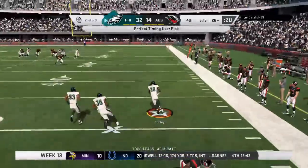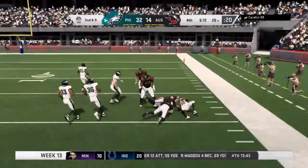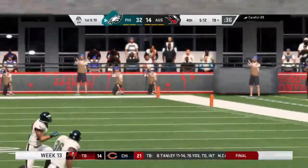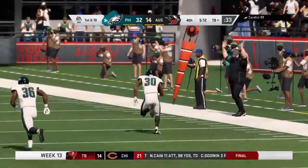Into heavy traffic, and it's intercepted. He's picked off just shy of midfield. And they will be set up now as he brings this thing all the way back inside the 20. Defensively that time, they were in zone coverage. As a rookie QB, what lesson can you learn there?